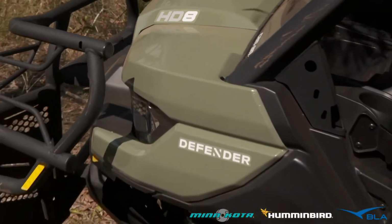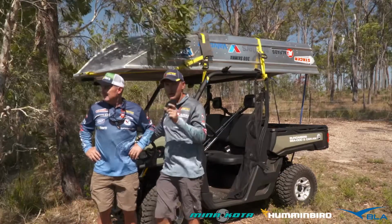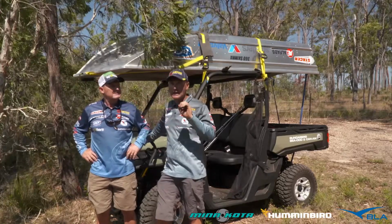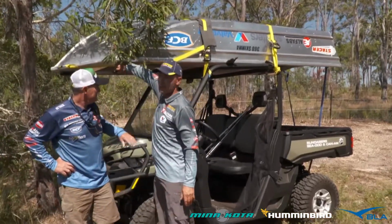A couple of different techniques to target these barra. Looks like there's a few lily pads here, so Jason suggests maybe a little bit of surface action if this wind drops off a little bit later. Love catching barramundi. They're fantastic when you see them jumping around. First things first, let's get the boat off the roof. Let's do it.